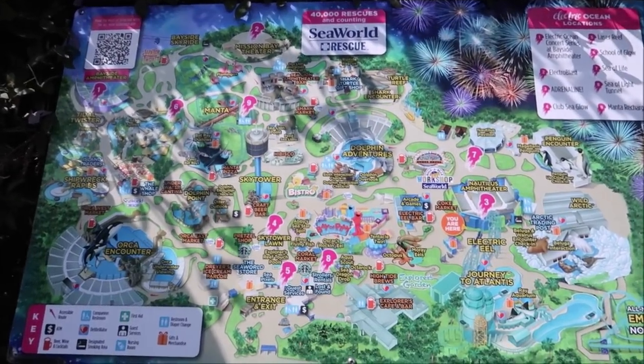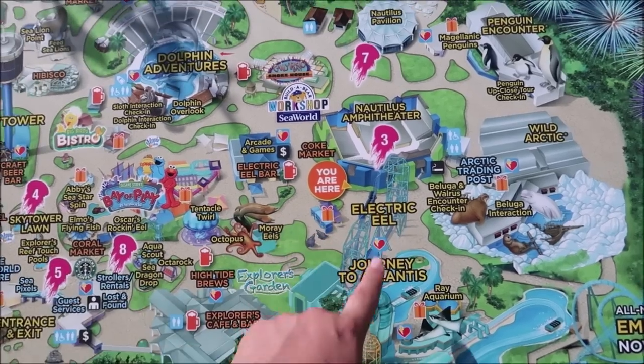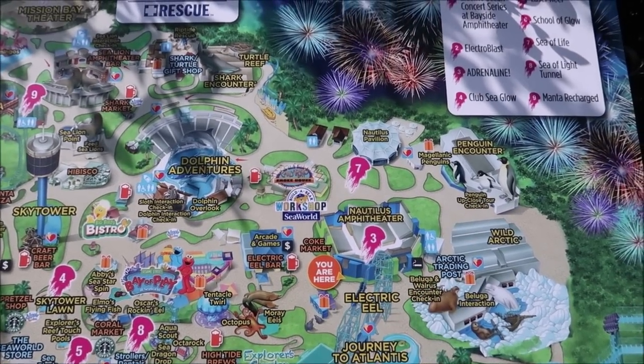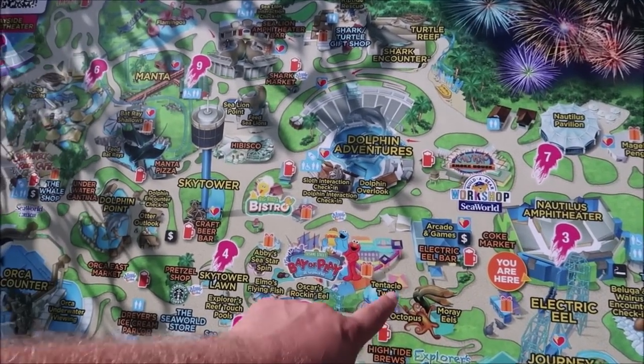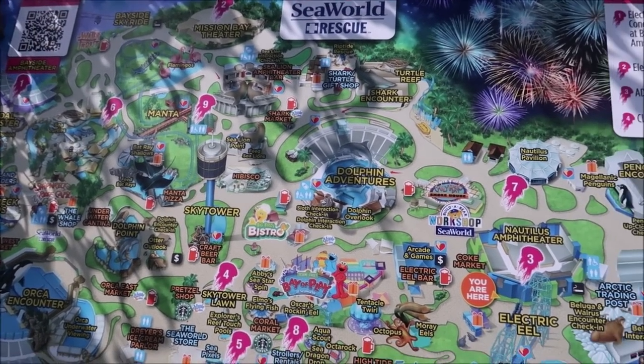Now I think I'm gonna grab something to eat and then maybe ride another ride, the Electric Eel. And that one's really fun looking too. Here is a look at the map. We're right here actually. And there's the roller coaster we just rode. The Electric Eel is over there. They have the penguin encounter. And I'm not too sure. Oh yeah, there's a Sesame Street like play place right here. But I wanna find something to eat before we leave this area.